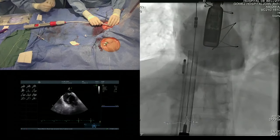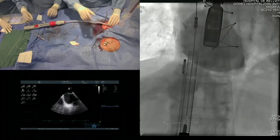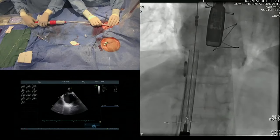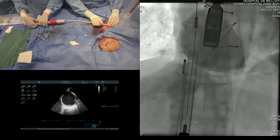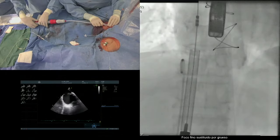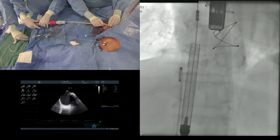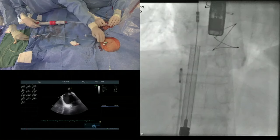You think about the marks of the spine. Yeah, then I think in this position. And you can see the echo. It's quite a good position by echo, no? Okay. So we start the delivery. The tendency is to go up. Yeah, this one also.